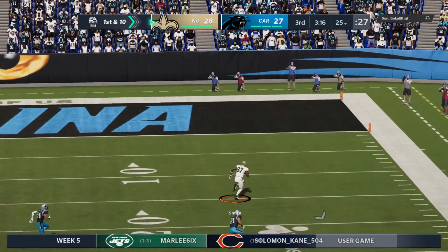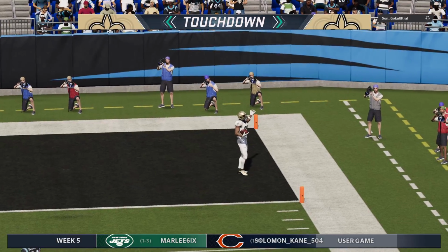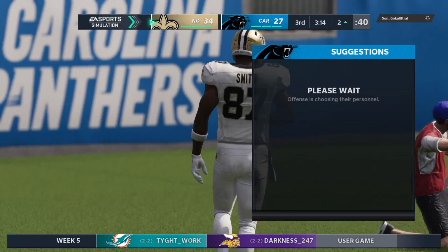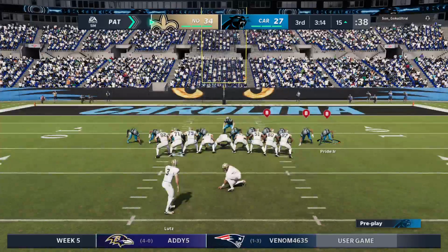That's caught at the 25. Touchdown, New Orleans. Make it 4 touchdown passes now for Derek Carr. And the Saints add on to their lead. Lining up for the point after.